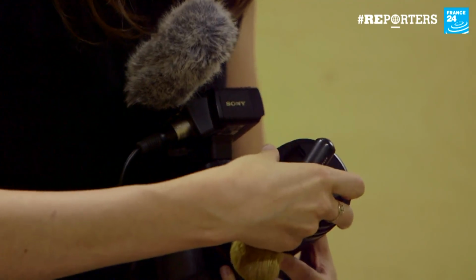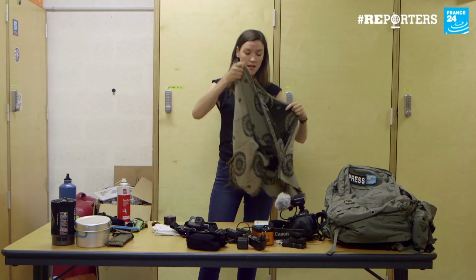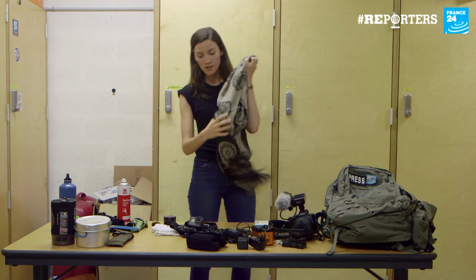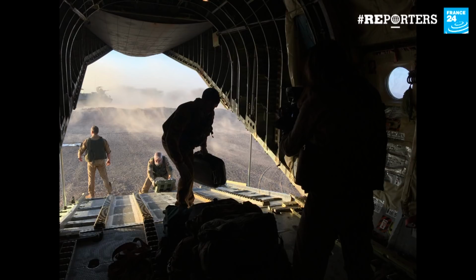I also had this scarf, and again, when I wasn't filming, I was covering the camera. I'd have it around like that, and I would just cover the camera the whole time, because if a gust of wind comes up and you get sand in your camera, then you're in major trouble.